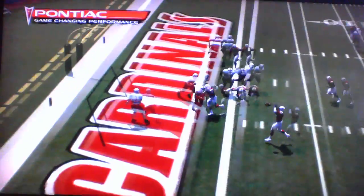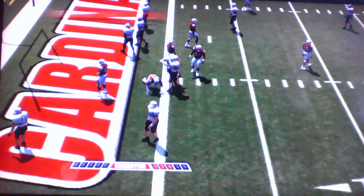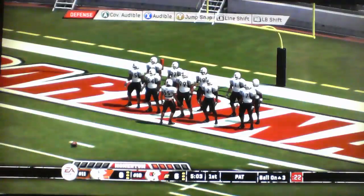Oh, damn. It's not even exactly where I wanted to try to hit the dude up the middle, Larry. Completely threw it in another direction. So, my offense needs a little work then.